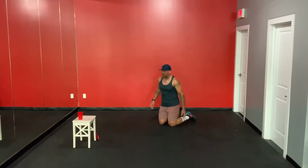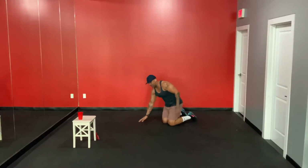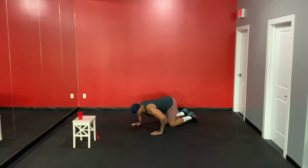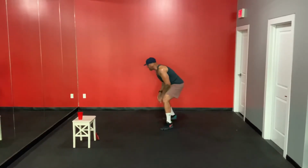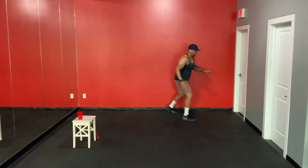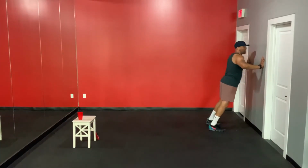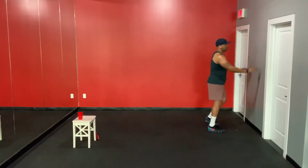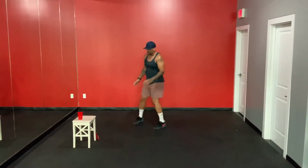I'm going to go to tabletop here. I'll go for my twos. Last two from the twos. Here we go. Tabletop. Again, knees right under the hip. Now you're falling forward into that push-up. Again, you pick what's best for you. If you need to and you're starting off, you can go against a wall. Nothing wrong with going against the wall.